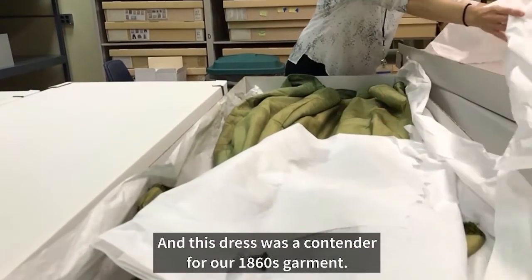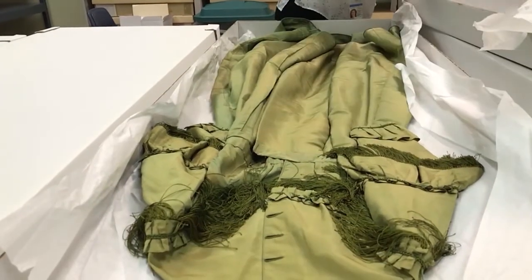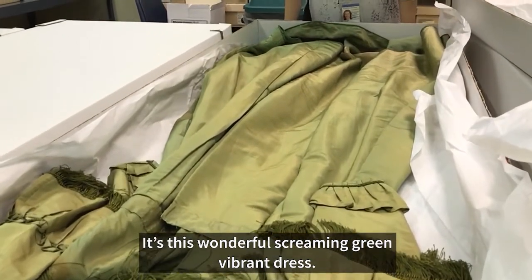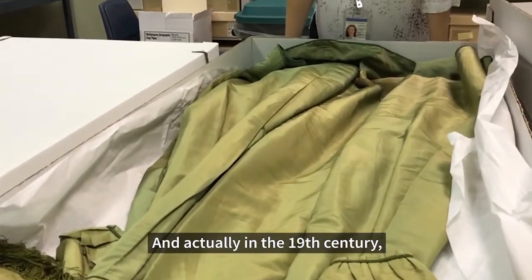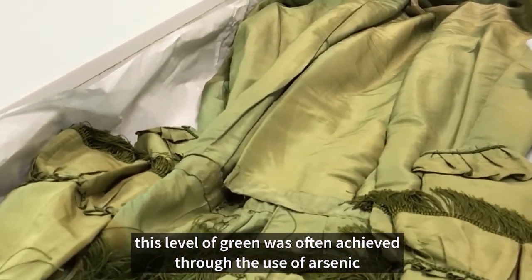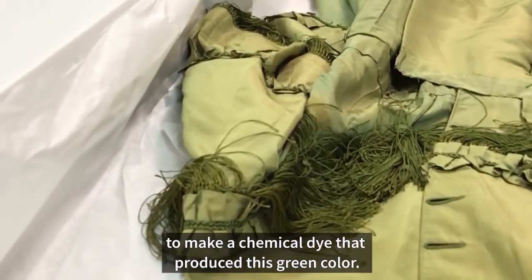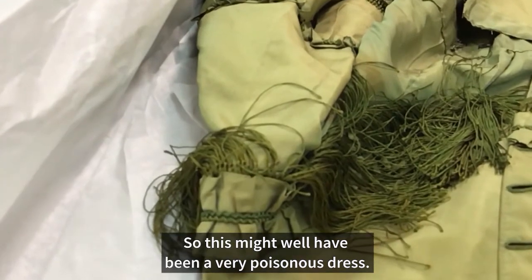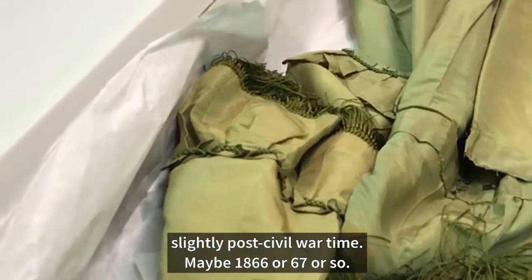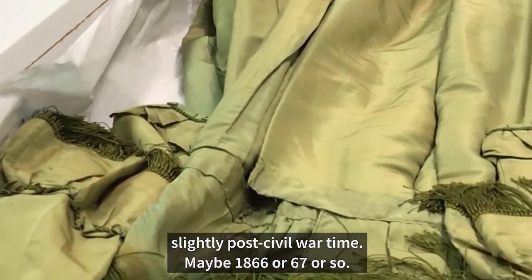And this dress was a contender for our 1860s garment. It's this wonderful, screaming green, vibrant dress, and actually in the 19th century this level of green was often achieved through the use of arsenic to make a chemical dye that produced this green color. So this might well have been a very poisonous dress. It's certainly eye-catching. It fits with a slightly post-Civil War time, maybe 1866 or 67 or so.